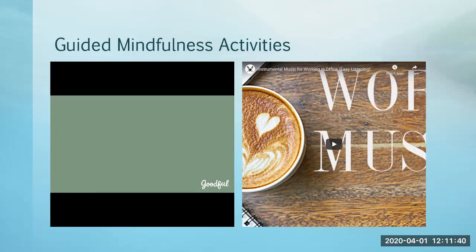Tune into your body, noticing how it feels. Noticing if there's anything that it's trying to tell you. Notice any place of tension or tightness in your body. Give those areas permission to relax, sending love into those areas. Thank your body for taking such good care of you, and let it know that it's okay to rest and relax for these next few minutes.